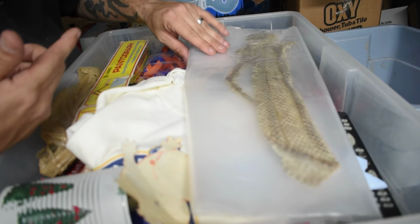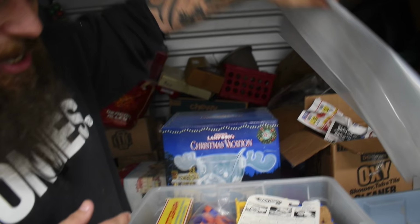All right, so look, I open this up, y'all. First thing off, the bat. Rattlesnake skin. I say rattlesnake. That looks like the color of a rattlesnake. I don't see a rattle on there though.